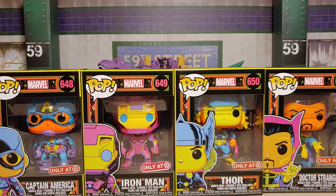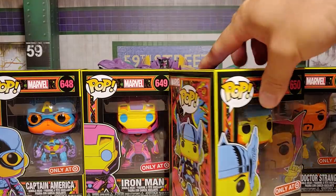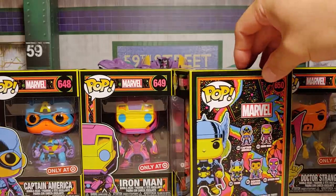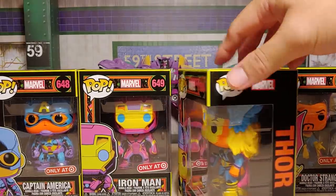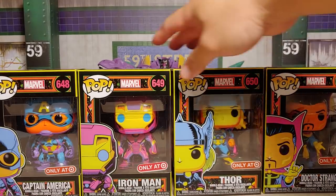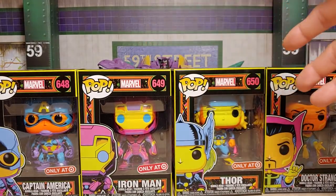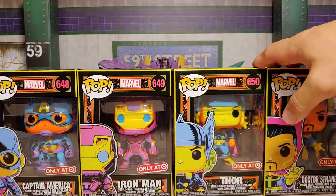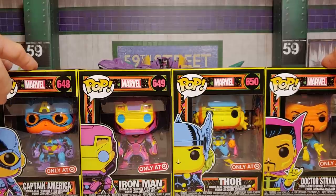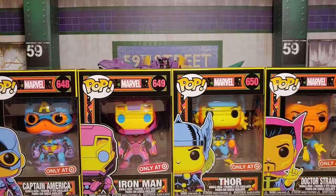So yeah, these are very attractive. As you can see, a lot of colors. So I had to get them. And I'm just really happy that they re-released these. I know a lot of people were wanting these. And I almost bought these from the secondary market. And they were going for pretty high, so I'm glad I didn't. But yeah, they look fantastic. All right, let's get to some other figures.